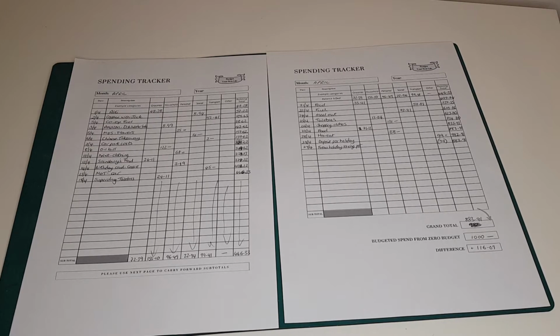This is the spending that comes out of your bank account that you'd pay for on a Switch card, or maybe even paying out elements of cash. So if you pay cash, you'd have to write it down on here. So this is all the other bits and pieces that come out of your bank account on a monthly basis.